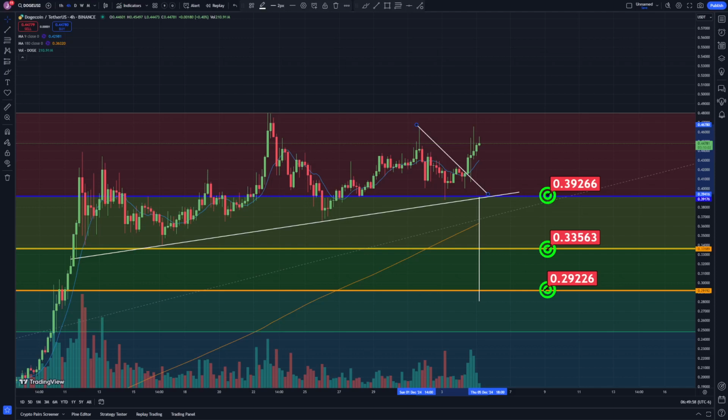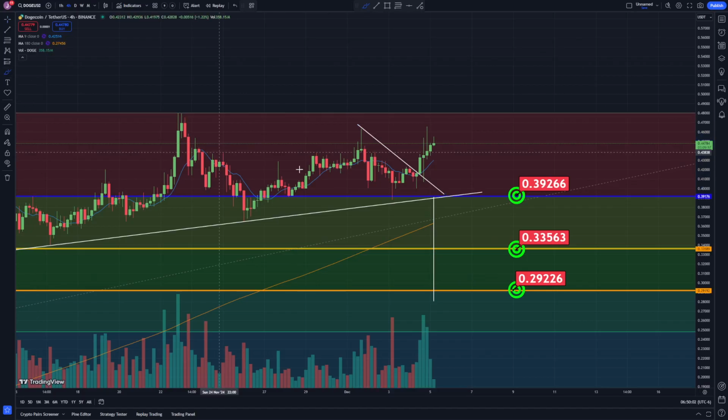Let's take a look at what's going on with Dogecoin today, guys. So here's what I'm looking at on Dogecoin, and here's what we were looking at yesterday. We had resistance giving me this downtrend. I was saying until we break, or if we do break that trend line going to the upside, then I'm going to be a little less confident on the targets going to the downside.